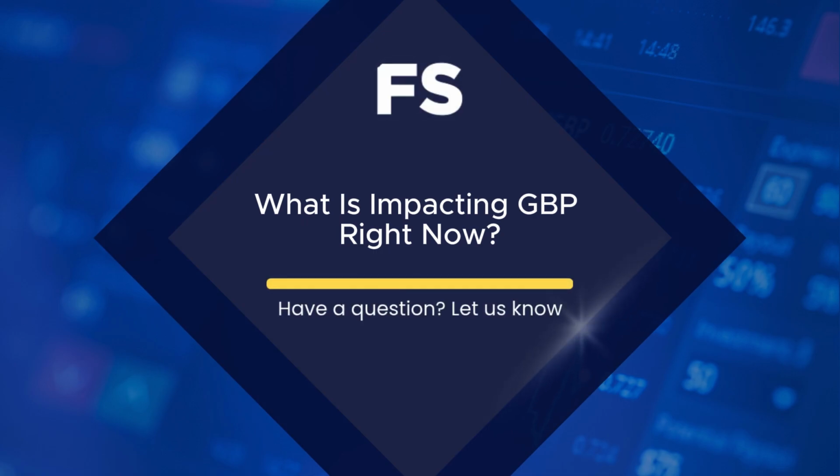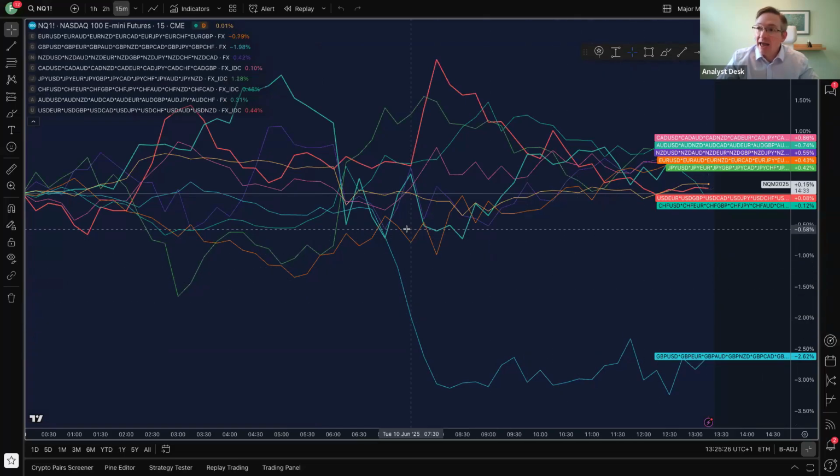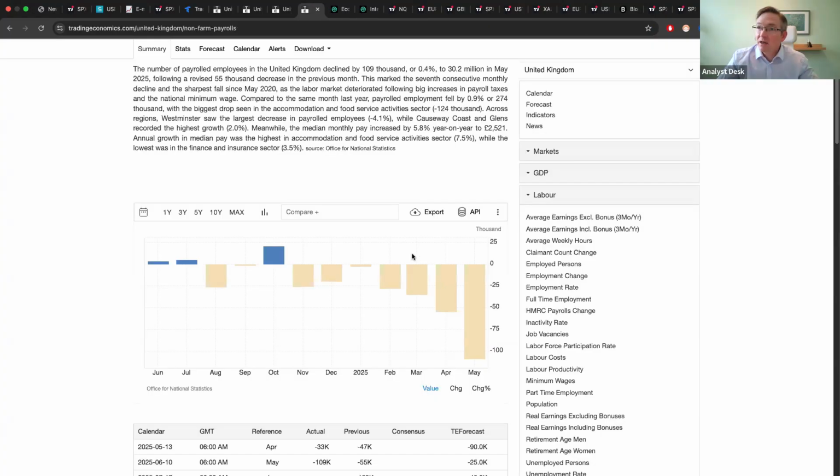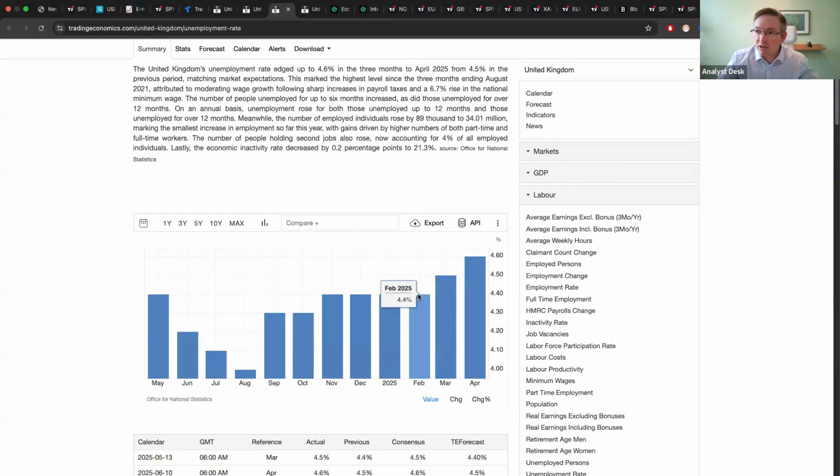Now, the thing that got the market's attention, as you can see in the currency space today. Here is the pound heading lower, and the headline that's drawing markets in is this payrolls change here. One of the weakest prints since COVID, and there's been seven months of declines, and payrolls in the UK have taken a hit because there's been an increase in the national minimum wage and an increase in PAYE. So from a tax perspective, payroll has become more expensive for UK companies. So a drop in payrolled employees is getting attention, not a massive surprise.